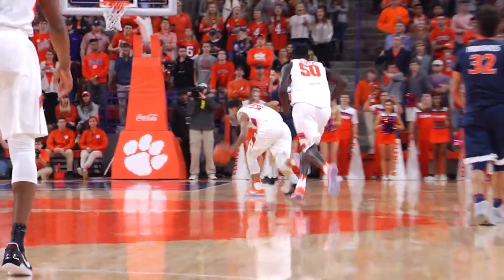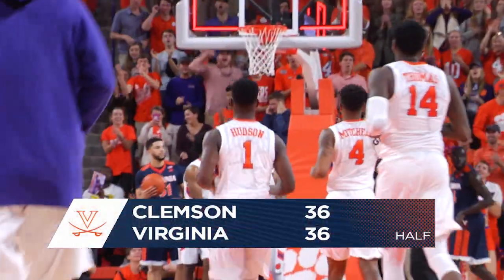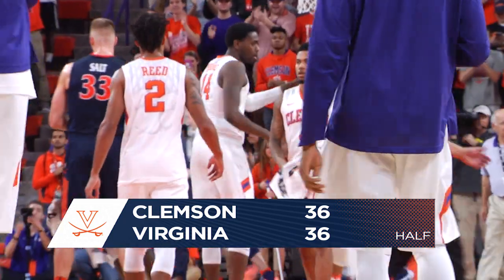He passes it, it's going to be taken away by Holmes. He's going the other way, floats the shot, up and good at the horn. They're going to count the basket with a no foul, but they will count the basket and we will go to the locker room tied.